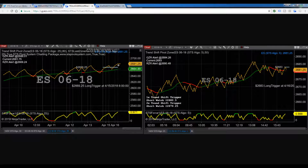I'm not looking for any kind of market rallies. I think you're just going to have to find the stocks that you want to trade, and that's where our STS Pivot System Charting Package can come in, help you key in on some good trading stock setups. You're going to have to pick the stocks. The market's not going to be your leader, I don't think.